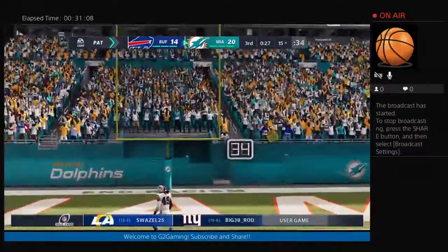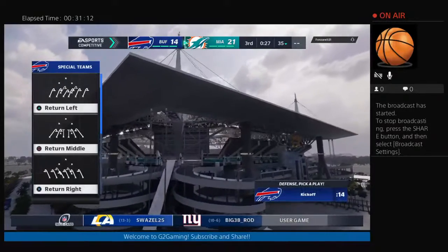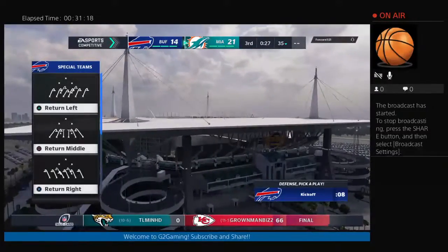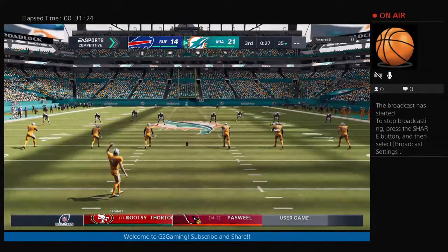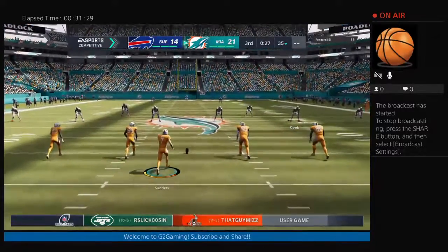Jason Sanders to kick off for Miami. Now after the touchdown, ready to kick it away is Sanders. This will make it into the end zone. And ultimately cannot get this out to the 25-yard line as he's dropped it to the 23, at their own 23-yard line.